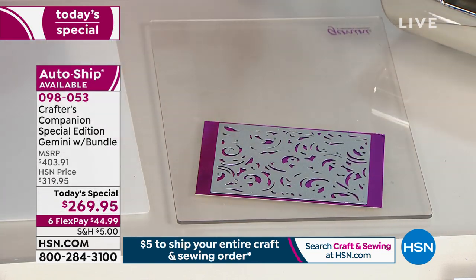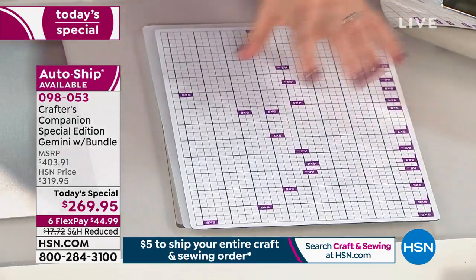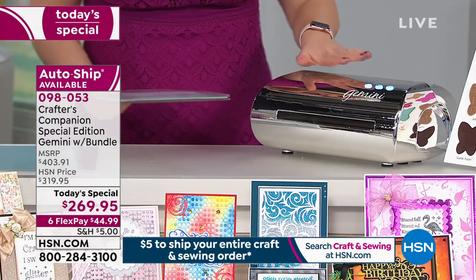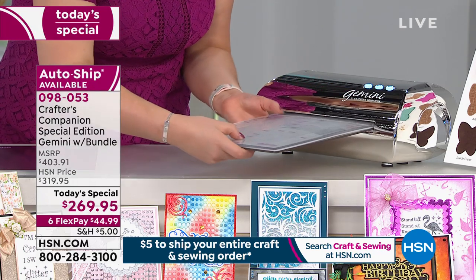Now, all of the plates you need come included. So you have your clear plate. You have your magnetic positioning plate. First time we've had these available in the larger size plates. Then the top plate. Now, the great thing about the Gemini, I've got the silver one here, might be the last chance you get to see it. So I thought I better get it out.